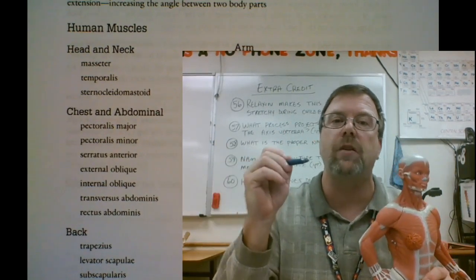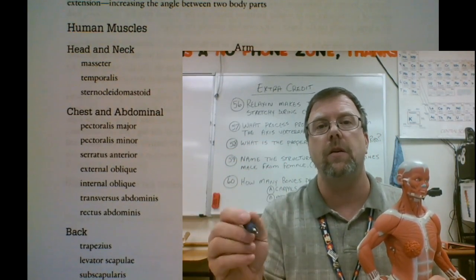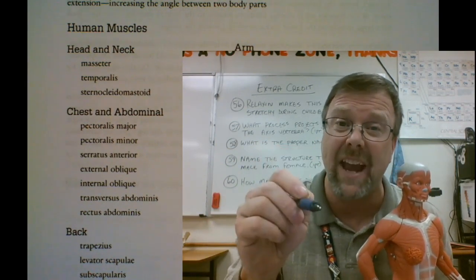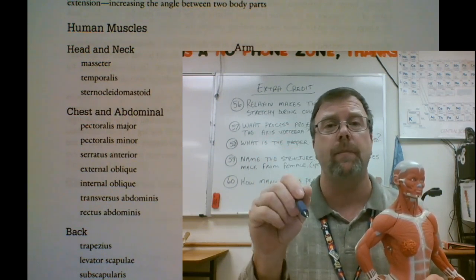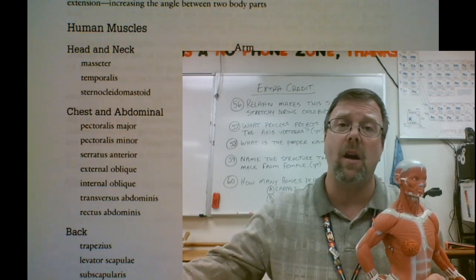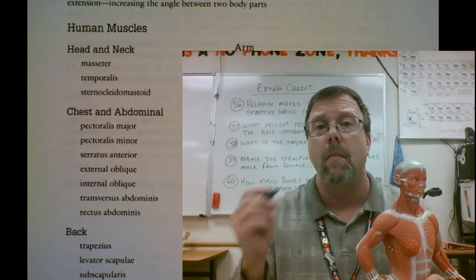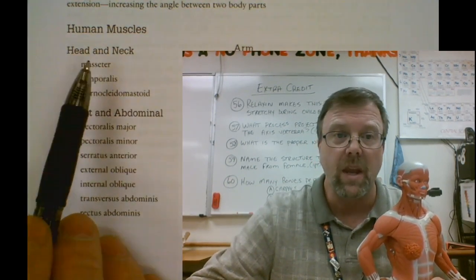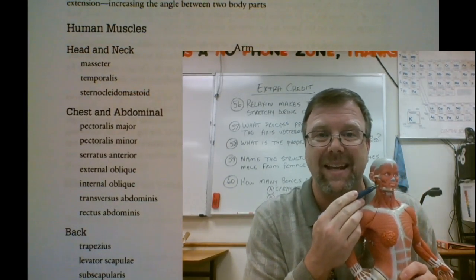Remember, it's named after what it does. You masticate your food, which means you chew it. Get your minds out of the gutter. Mastication means to chew. So I'm chewing my food, I'm masticating. I love to masticate. I go to restaurants and masticate. I cook at home and masticate. I chew gum. I'm masticating. Masticating is chewing. So the masseter is your jaw muscle where you are masticating.